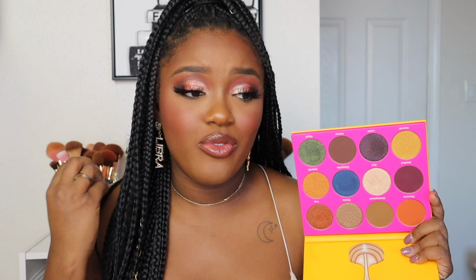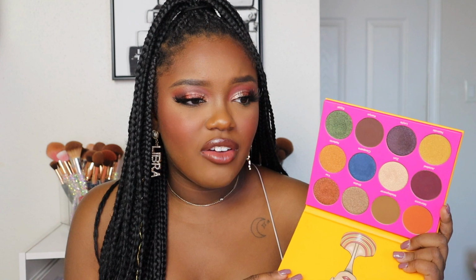This palette is just really beautiful, very well-rounded for a fall palette. Absolutely stunning, and the pan sizes in here are humongous. I'm obsessed with this palette. I think you'll really love this palette, especially the metallics and how buttery they are.